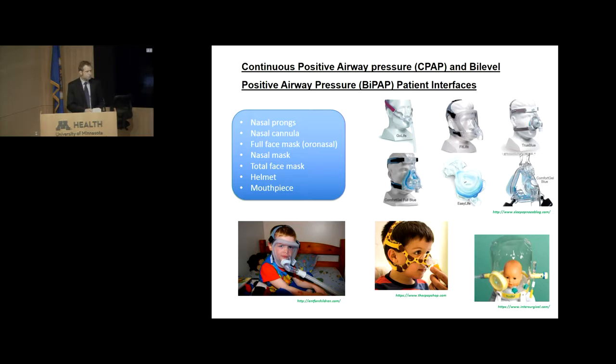I think most of the time what we use are nasal prongs and nasal masks for our pediatric population. But obviously, part of this is limited by what the patient tolerates.